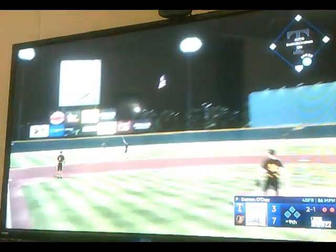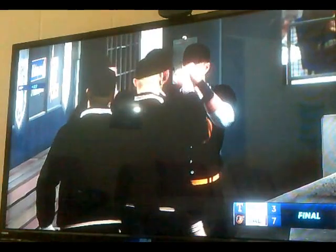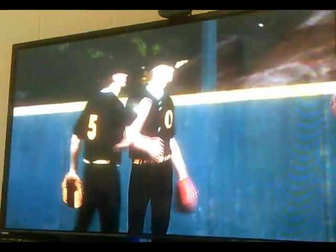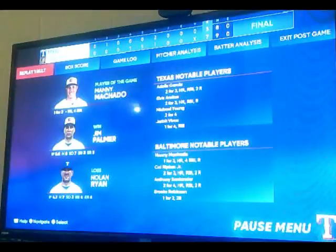2-1 now. Swing and a ball popped up. And Baltimore catching. I don't care if you're a top team or a middle of the pack team. Every ball club wants to be Anaheim in the quarterfinals. It just helps to boost the confidence and makes you look forward to coming out again for the next one. 7-3 is how this one ends. Machado with 4 RBIs.